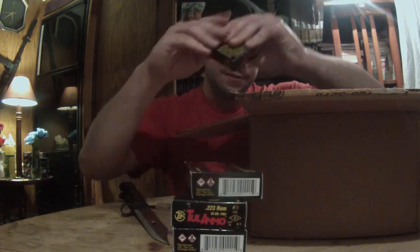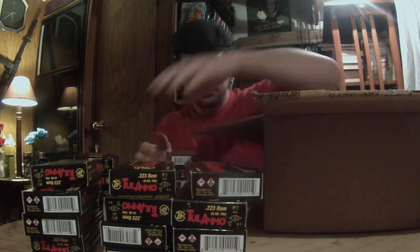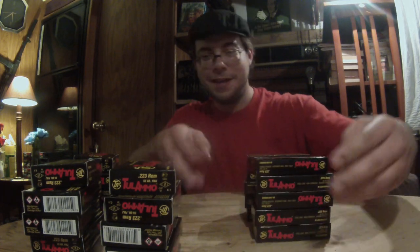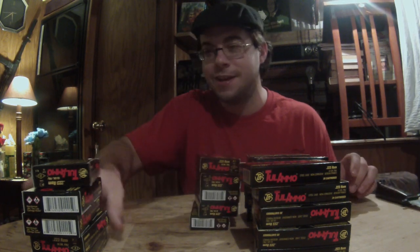Should be 25 boxes. So that's 4. Alright, well, we got the full 25 boxes. I was not expecting these to take up so much room. Like 223s, I mean, I got 1,000 rounds of 9mm. I know that 9mm is a much smaller cartridge, but this is just 500 223s.